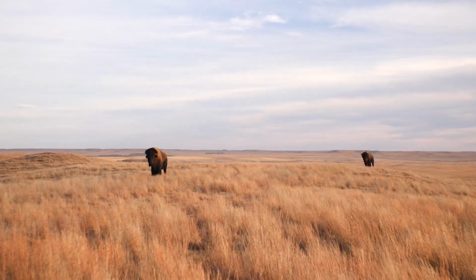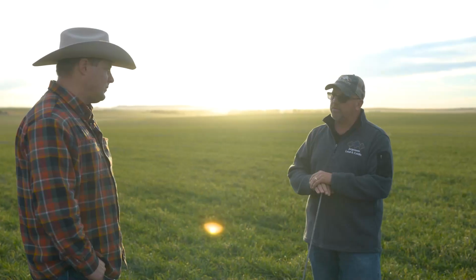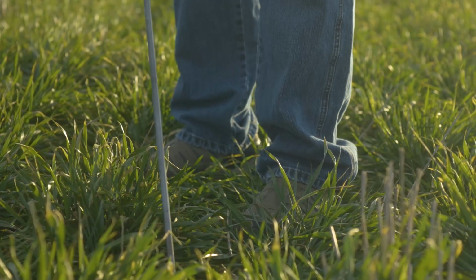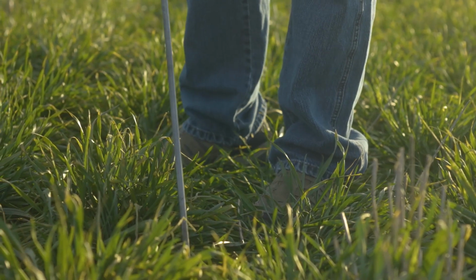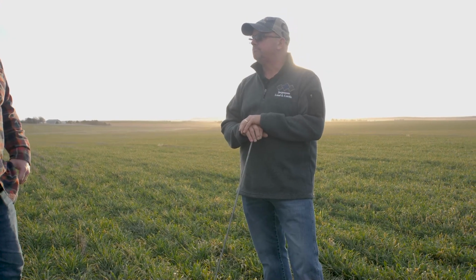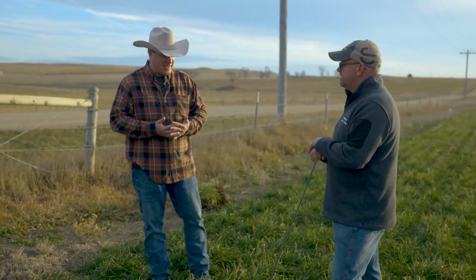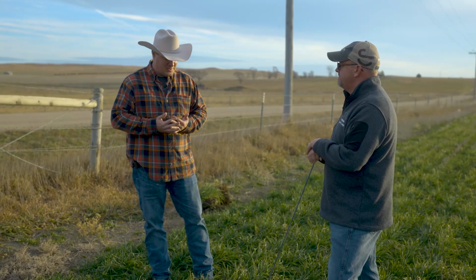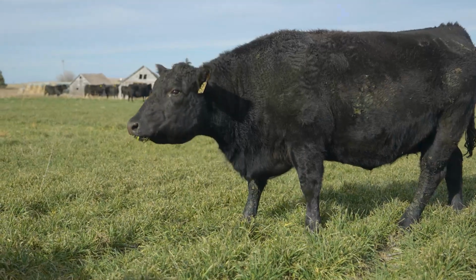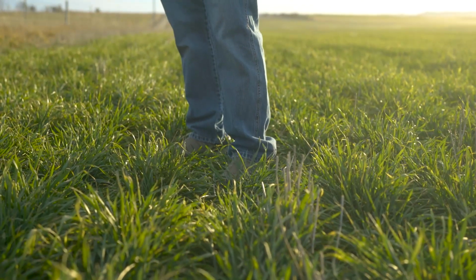And so what we have learned from watching the native prairies is that as long as we can have a living root in this soil, and as long as we can integrate livestock and not disturb the surface of the soil too much, we can then begin to rebuild that soil system to what it used to be. And so when we talk about some of the principles of soil health and soil management, I'm certainly no expert on some of that, but one of them is integrating livestock, which you're doing. One of them is keeping that living root in the soil for as long as we can.